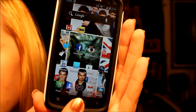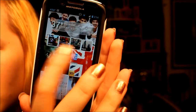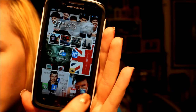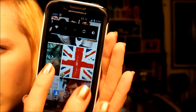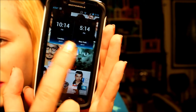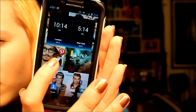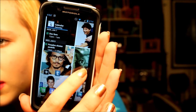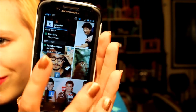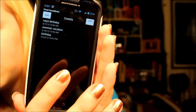And then I have IMDb up there. And then this way I have the weather, my most called contacts, dictionary, just stuff like that. And then I have the time in London and in New York. I don't know why, I just enjoy that. I have Wunderlist and Pinterest. And then I basically don't use anything on the last two pages. It's just apps that I have.